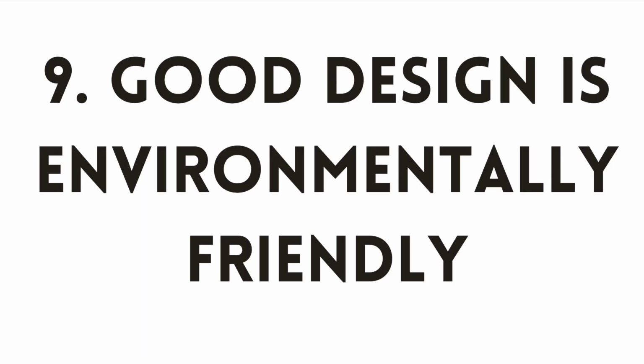So the 9th point, according to Dieter Rams, good design is environmentally friendly. Frankly, I'm gonna just say straight up, I don't think this was environmentally friendly made. I don't.